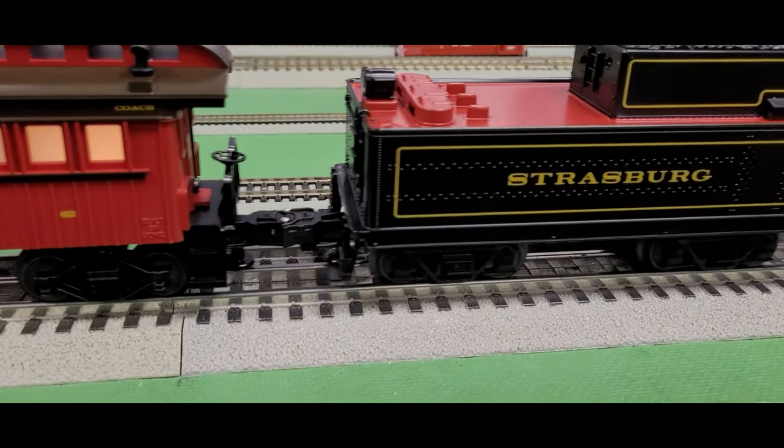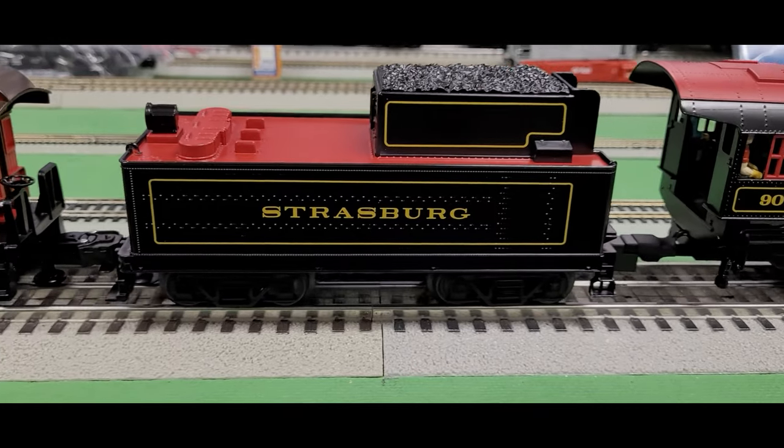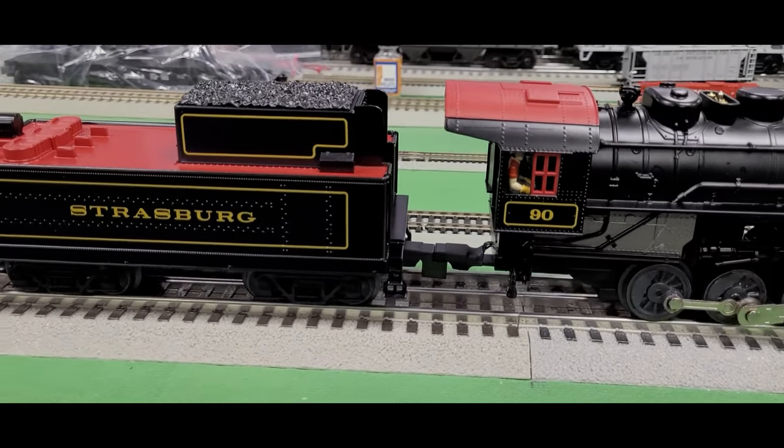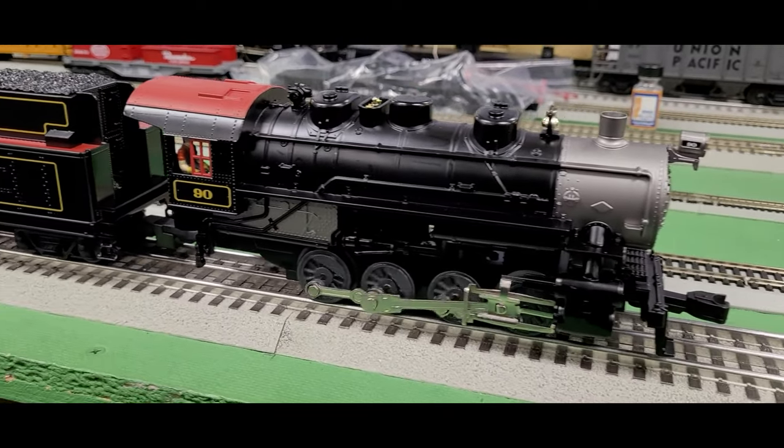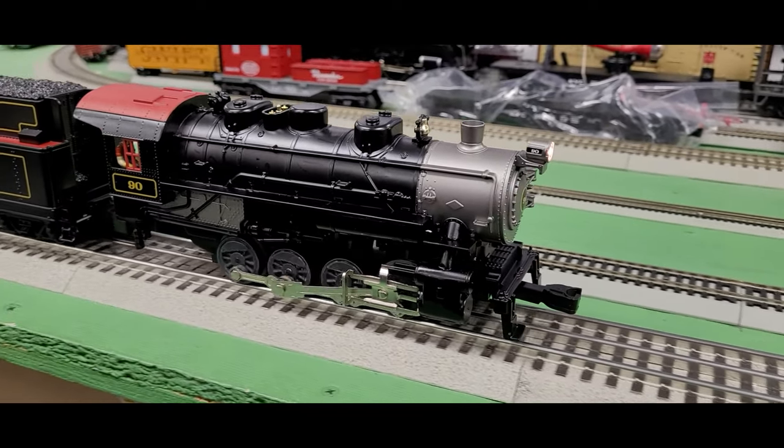Check this out. Now, the Strasburg Railroad is not only the second oldest public utility in all of Pennsylvania, it's the oldest short line railroad in continuous operation on the entire continent of North America.